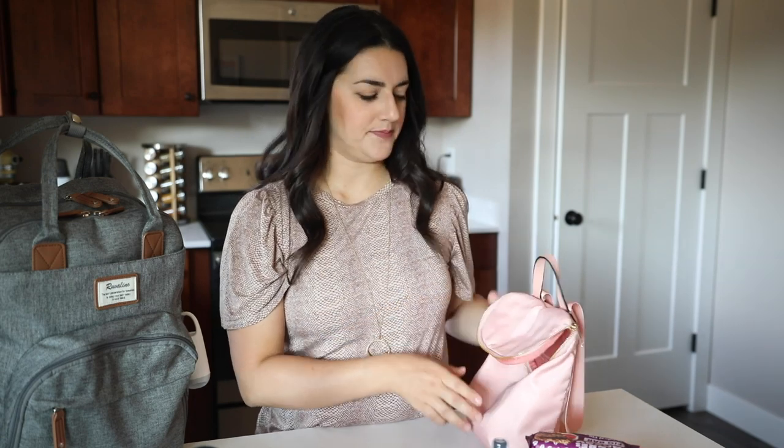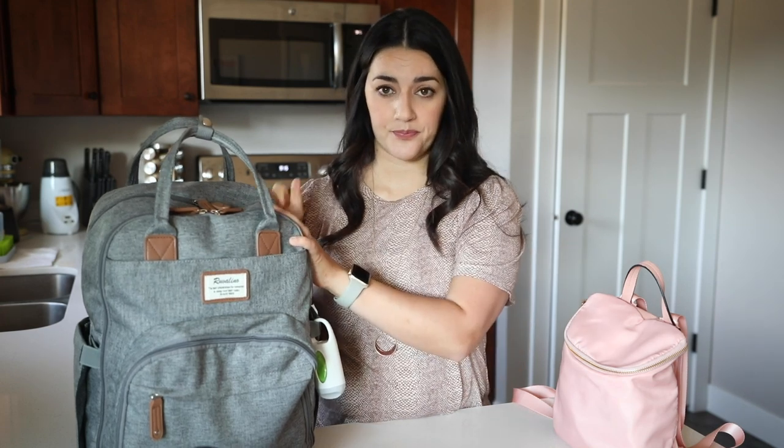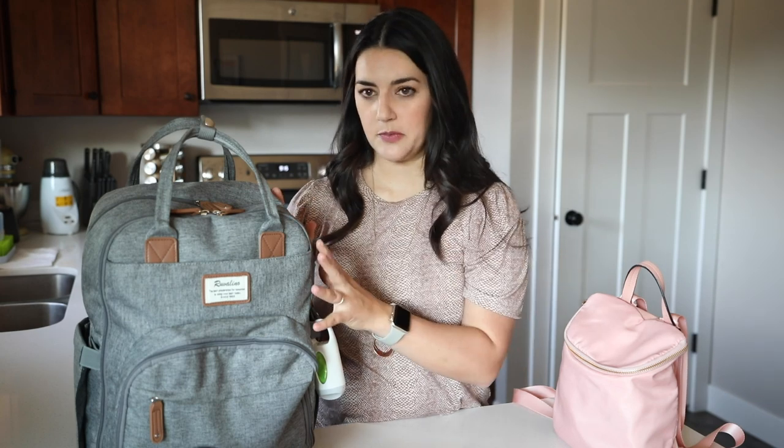I don't know why I keep calling it on-the-go, but it's like grab-and-go, like a quick diaper bag where I don't need a bunch of stuff. Okay, now we're moving on to my heavy-duty, big-time diaper bag. This is one we use when we're going to be out and about for long periods of time, or if someone's babysitting Ray, this is what I use when I drop her off with them, because it has basically everything you would need, even for an overnighter. For a long period of time, you'd be good with this.